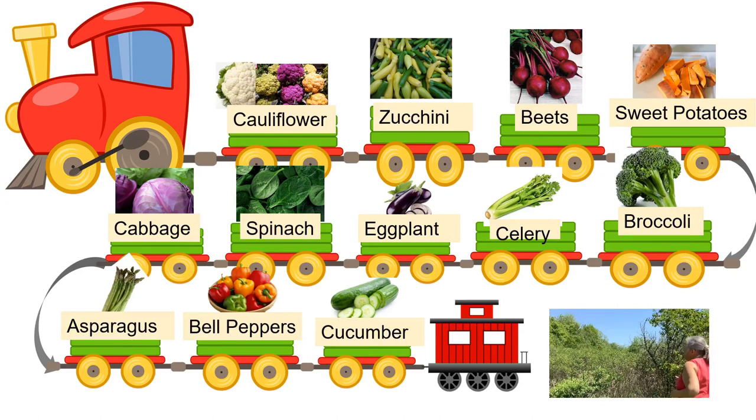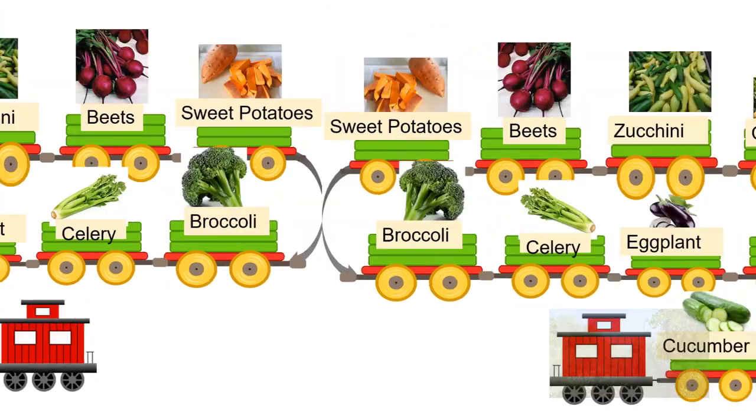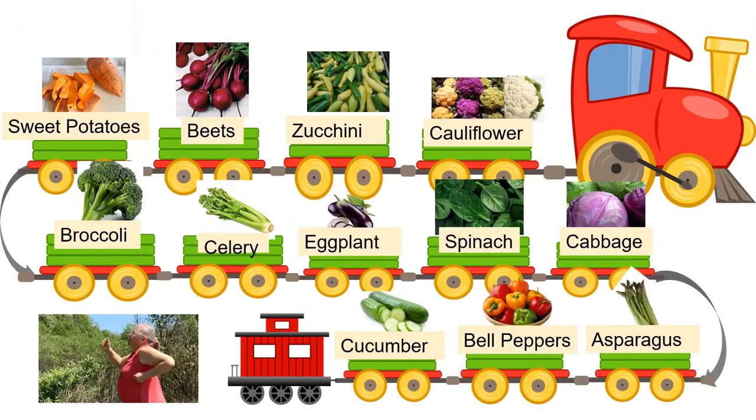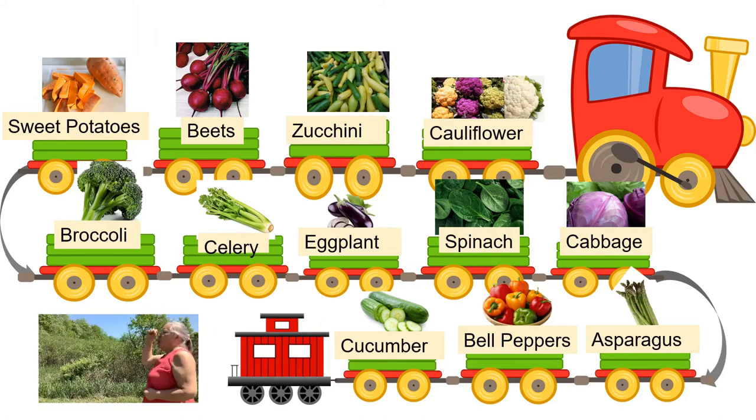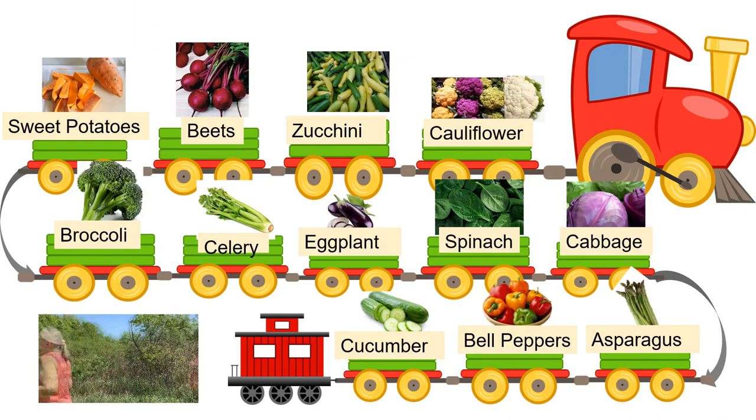Chug-chug, choo-choo. It's the flatlands, everybody. We can go really fast now. Chug, chug, chug, chug, chug.